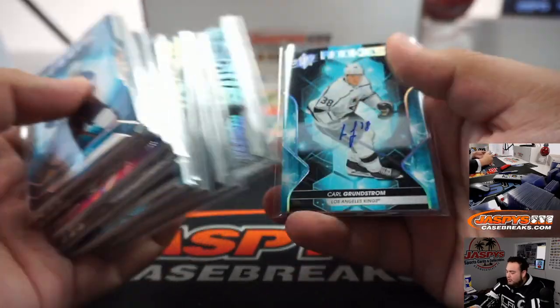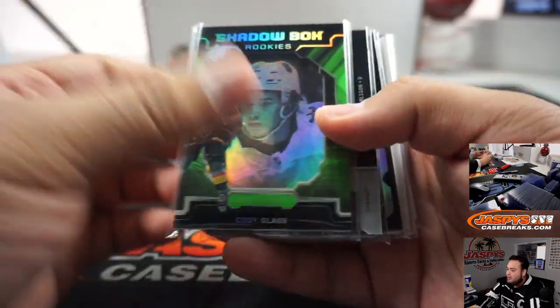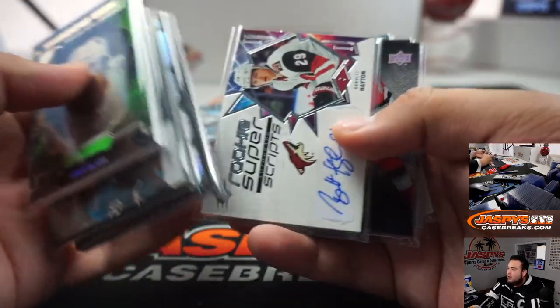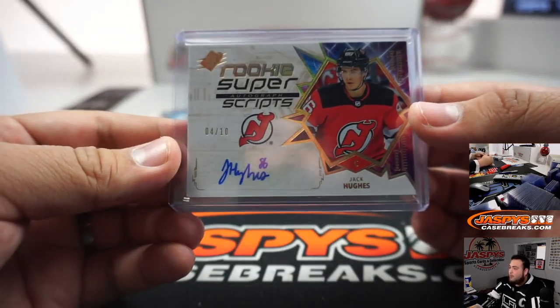And again, number 2's in the store. Would love to get the second half going. I feel like there could be some more stuff hiding in there. But overall, SPx, I think, definitely is going to be a banger this year. And, of course, we pulled this really nice Jack Hughes. 4 out of 10 for the Devils.